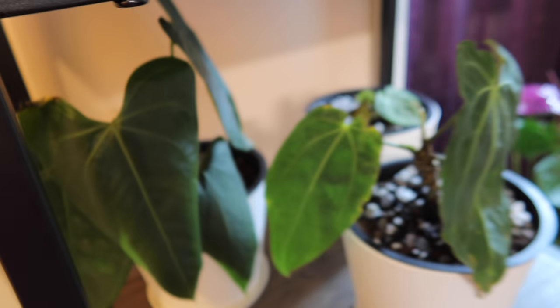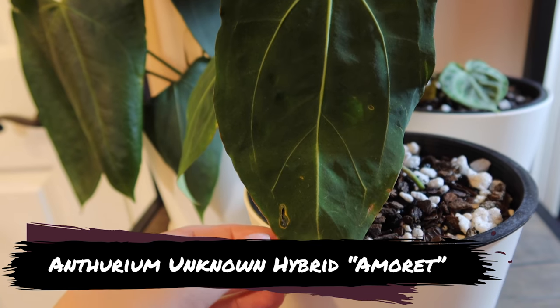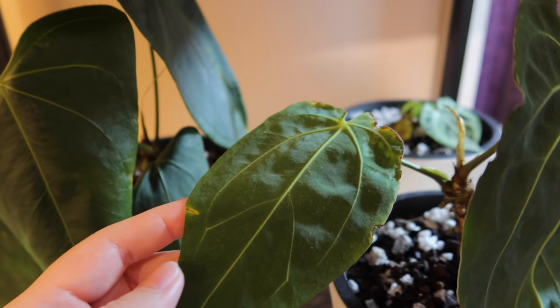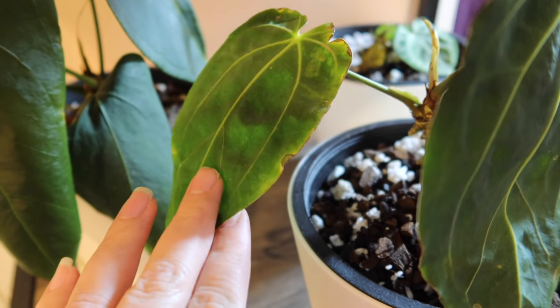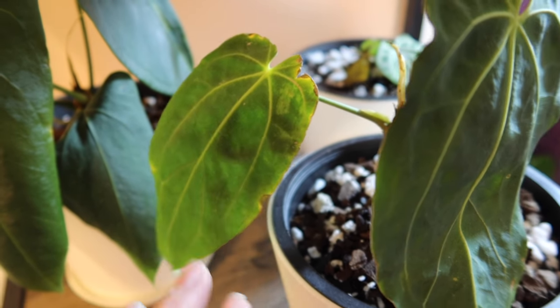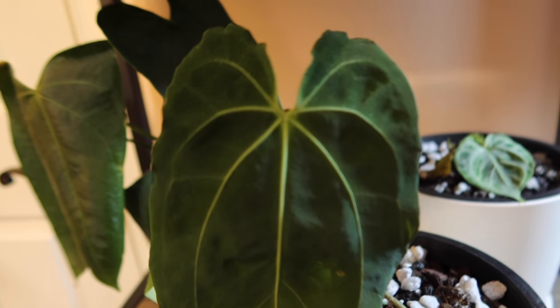And next to her, we have Amarette. She has a little bit of damage here. This leaf might possibly be lost, but it hasn't suffered too much damage. Just a bit more unhealthy looking than this leaf right here. But what's great about this particular leaf is the ruffles that it has.